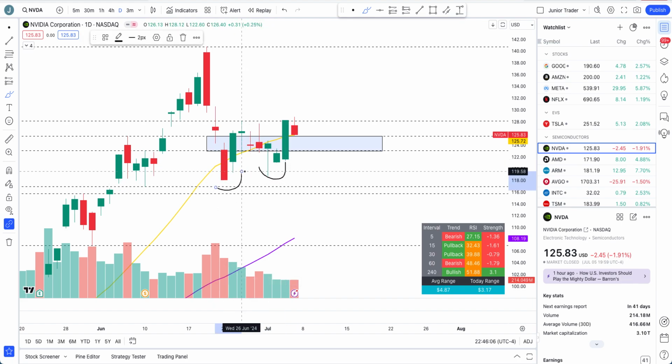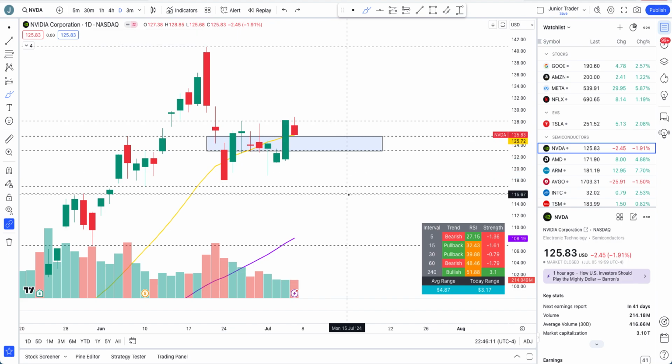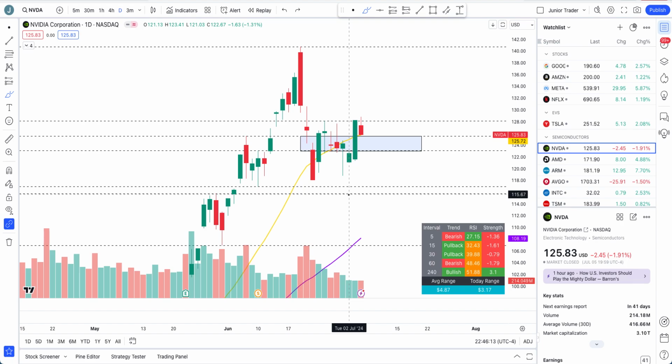So in the recent price action, let's talk about what are the areas to watch for potential plays. Starting off again from the daily interval, as long as we stay above 123, structure will remain bullish on Nvidia. But does it mean you just buy this falling candle?